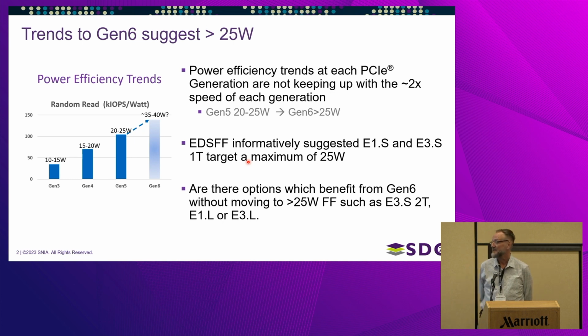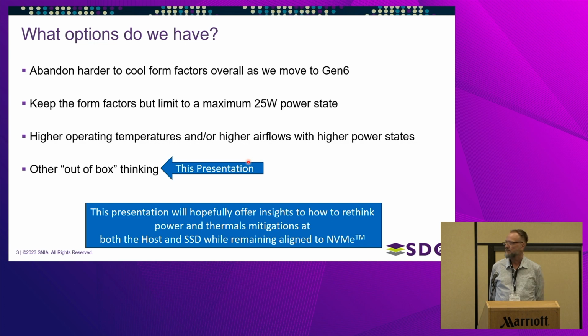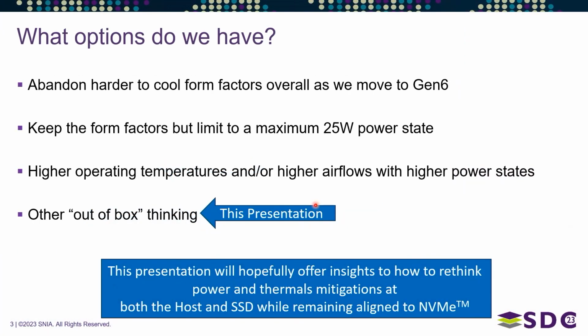Literally, if I take the 140K IOPS per watt, and throw in some measly number like 4 or 5 million IOPS, it could even exceed 40. And what are we going to do about that? So we have options. The easy one, which I'm not advocating at all, is to just abandon these harder to cool form factors as we transition over to Gen 6.